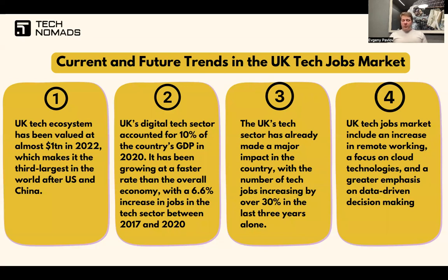They're working in a product-led company, tech company, technology company. Overall, there are 30 million employable people in the UK with a 60 million total population. So the third one is that the UK tech sector has already made a great impact in the country.